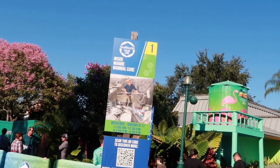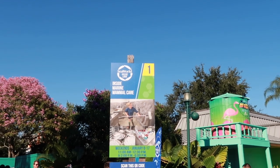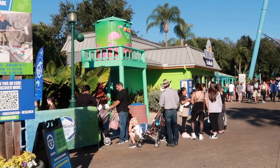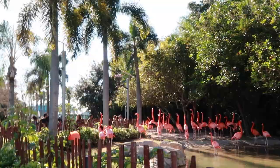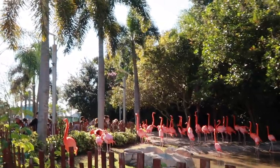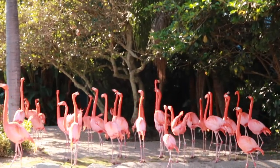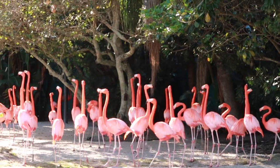Okay, so we made it back over to number one, which is where we started at the Inside Marine Mammal Care Station. And there's just a little bit of a line, so maybe we're gonna try and stick it out for you before we head out. So we're in line over there and we're next to the flamingos. And they are all super frisky right now. They're making all sorts of noise.